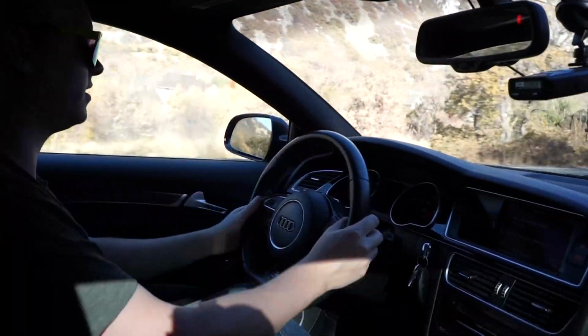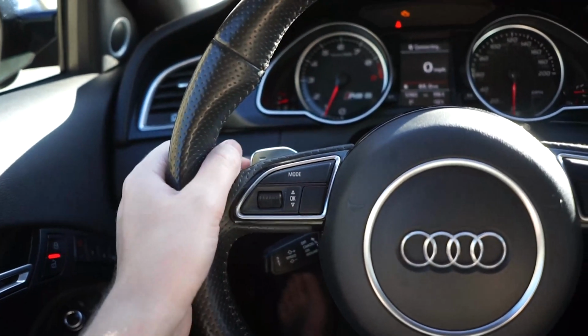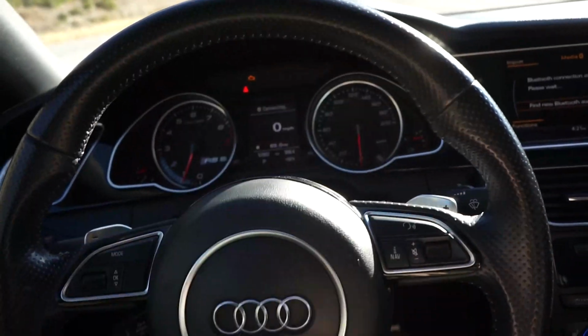The steering wheel is great in this car, pretty much perfect. The 9.3 is great. I'm usually complaining about that, but this is really good.